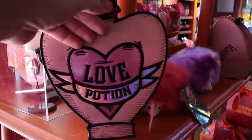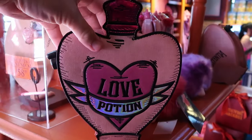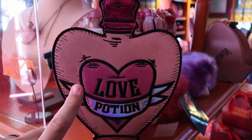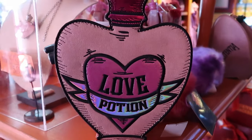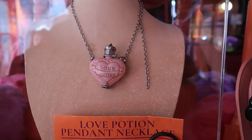Let's see what we got. $82 for that. You could even purchase this really awesome crossbody bag that they do have. This is a Danielle Nicole bag with the Love Potion. Very nice attention to detail for $82. And speaking of Love Potion, they do actually have the Noble Collection reproduction of the Love Potion necklace.